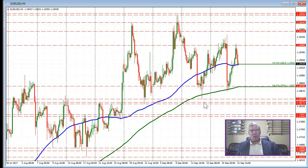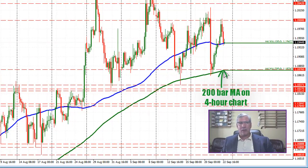And if I go to the 4-hour chart and I take a look at this green line, it represents the 200 bar moving average on the 4-hour chart. And if you notice, where does that level currently come in? At the 118.74 level. So we're just 2 pips away from the 118.76 low from 2010. If on our move to the downside this trading week on the FOMC decision, where did the market find support? Right against that 200 bar moving average.